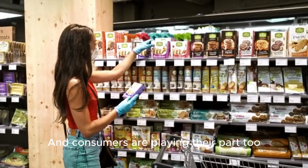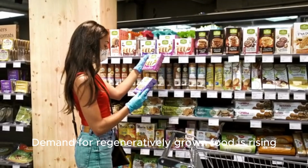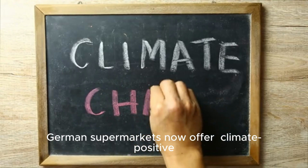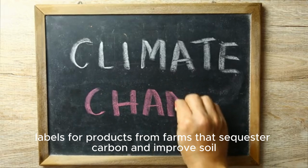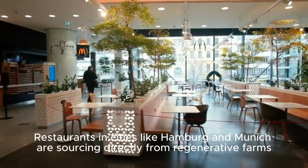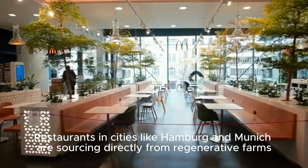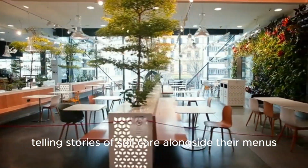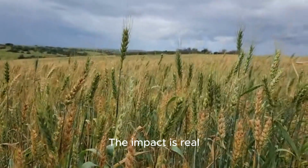And consumers are playing their part too. Demand for regeneratively grown food is rising. German supermarkets now offer climate-positive labels for products from farms that sequester carbon and improve soil. Restaurants in cities like Hamburg and Munich are sourcing directly from regenerative farms, telling stories of soil care alongside their menus. The impact is real.